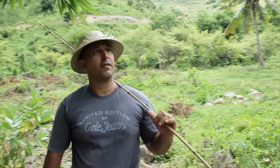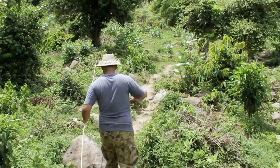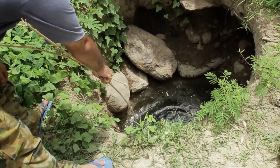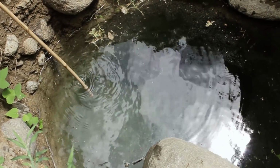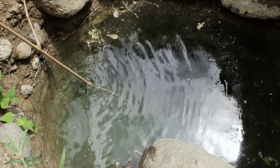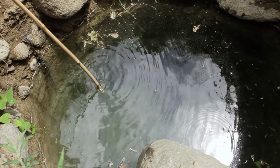We've been digging wells up the hill. They're basically test wells to see where the water is. When we started, we thought we'd have to dig down 3 meters, but we're halfway up the hill over there, it's the middle of the dry season, and it's 1.6 meters until we hit clean water. That's really crazy.